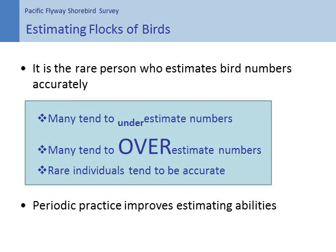First, let's talk a little bit about estimation. Do you know how well you estimate the number of birds in a flock? It is the rare person who can estimate bird numbers with good accuracy. Some people underestimate the number of birds in a flock, while other people overestimate the numbers of birds in a flock. Again, it is the rare person who tends to estimate bird numbers accurately. However, practice will improve your estimation abilities. Practice is what we will do and talk about in this video.